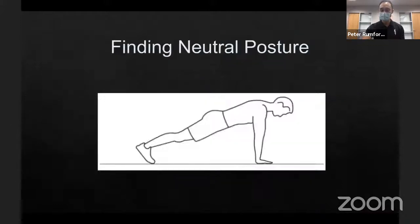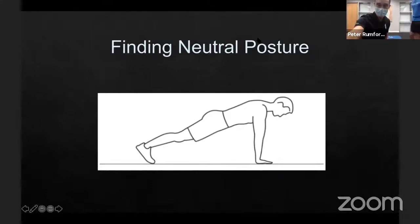So I hope you guys have a lot of space, maybe not a lot, but at least some space around you. We're going to get into how do we find this neutral posture. So I'm going to be walking Pete through this, and you guys can follow along and do it yourselves at home.